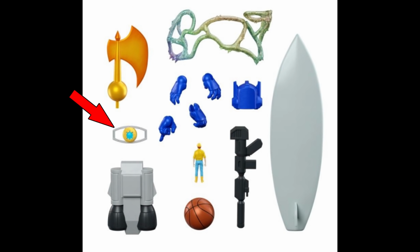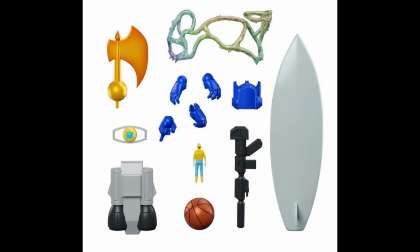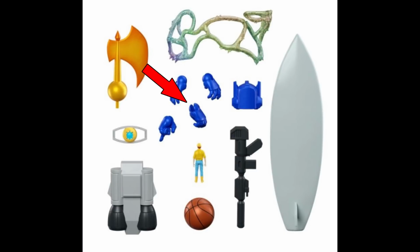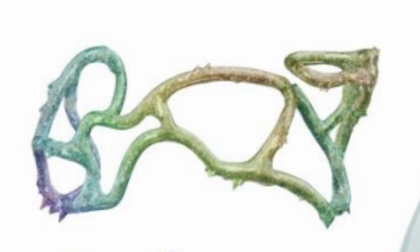Okay, so he comes with the Matrix, which, once again, we've had way too many of these in the last few years. But where is this going to go? His chest clearly doesn't open up. The axe is not going to attach the same way the hands do, it seems, and that leaves me confused. And lastly, what the hell is this supposed to be?